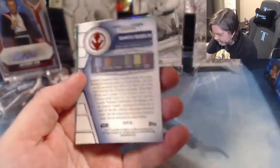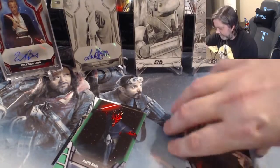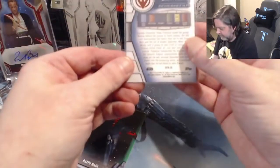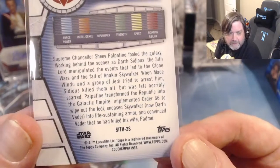Oh, and another short print. This one is Darth Sidious. All right, Palps, get in. So that's what they look like usually. You can see the, come on, focus. Sith 2S.